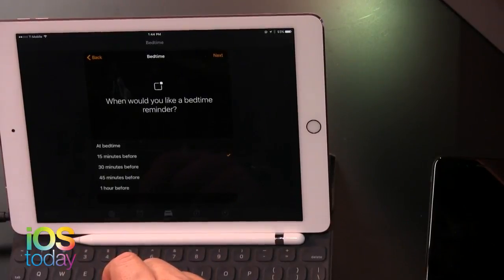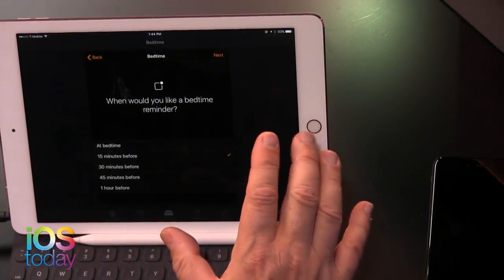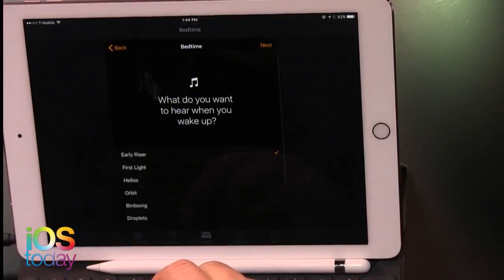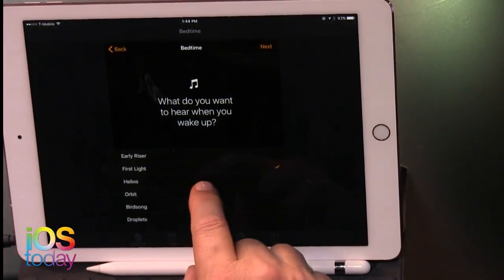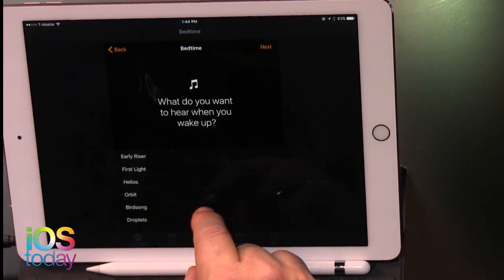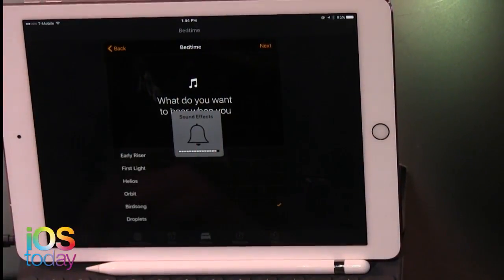And when would you like a bedtime reminder? This is even better. It's not an alarm to go to bed, but it's going to say 15 minutes before or 20 or whatever. And then what do you want to hear when you wake up? And I have to say they've really improved the alarm clock sounds. Can you hear those? I don't hear them. Maybe they're not playing. There you go. Oh, I like birdsong myself. These are much less intrusive.